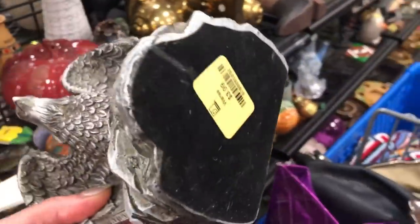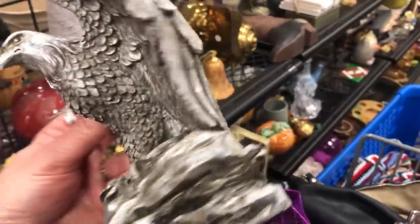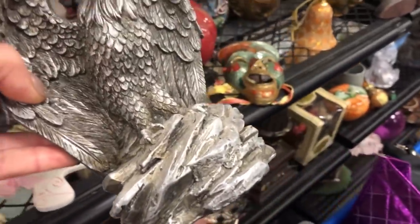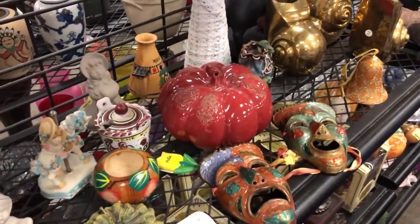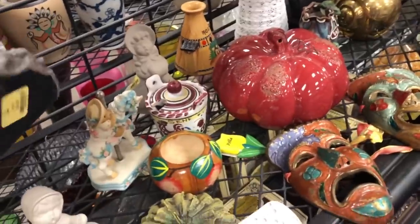This eagle. $3.99. No signature. It's kind of heavy, but I think it's just resin. But nice detail. Wait a minute, what color was that? Not on sale yet.